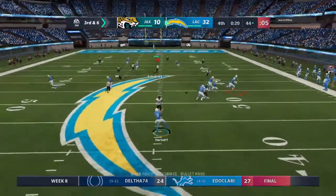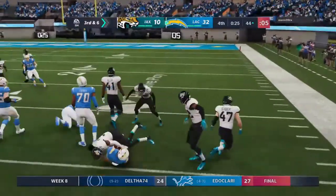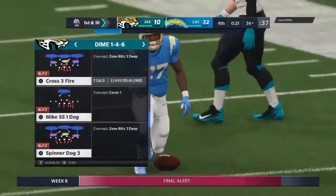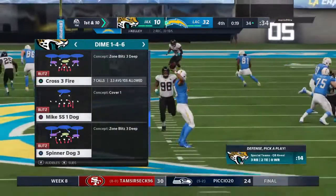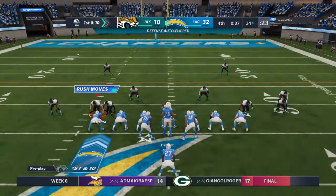Herbert now. That's complete to his running back, Joshua Kelly. And he's corralled, but not before getting it inside the 35. Rookie quarterback, rookie running back. They team up there to pick up the 1st. From the 34 now, here's 1st and 10.